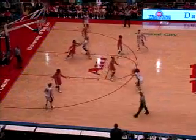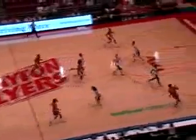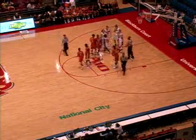And now Kendall Ross, here's a 3 by Kiki over Hardy. It comes up short. The rebound comes down into the hands of Christy Brown. It's over to Lloyd. She drives on Holterman, puts it up, doesn't go, but Lloyd will go to the free throw line. And the block foul is called on Kelly Kyle. That is her third foul.